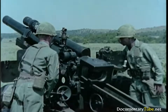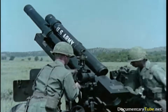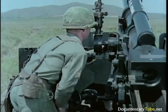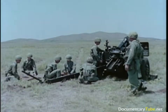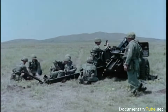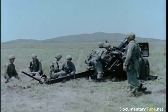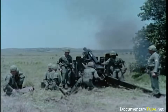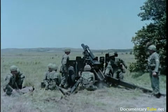Minimum elevation is minus 89 mils. Maximum elevation is 1,156 mils. A pintle-type mechanism allows 809 mils of traverse. This weapon fires semi-fixed conventional ammunition, hurling its 33-pound projectile to a maximum range of 11,000 meters. Like other field artillery howitzers, it also has direct fire and high-angle capabilities. Maximum rate of fire is 10 rounds per minute for 3 minutes, and the sustained rate of fire is 3 rounds per minute.